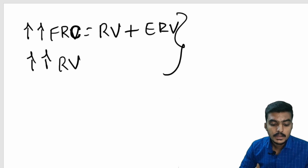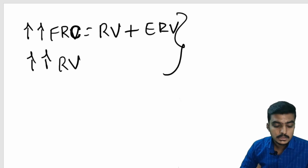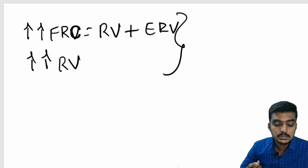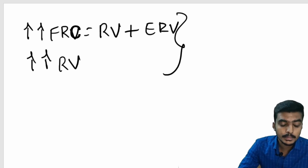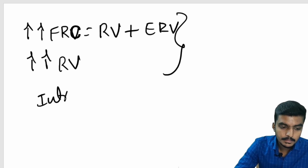When you try to expire forcefully, the airways become closed or collapse. Why? Because the driving pressure required to drive air out of the airways is always the sum total of intrapleural pressure plus elastic recoil pressure.